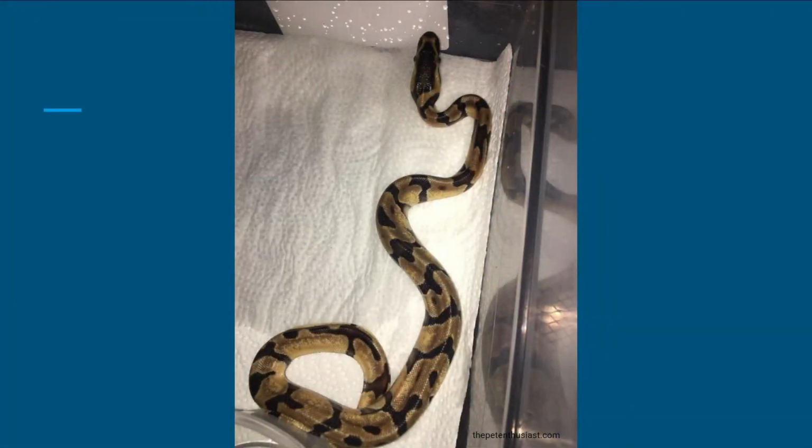So here's a ball python. We have a few other ball pythons we're going to pull out during the demonstration hour, so we can compare and contrast their body condition with this one. But as you can see, this top line is pretty much a ridge right here, and especially right here in the photo, you can see that shadowing. That's a pretty emaciated snake, so that's definitely a snake I'm pretty worried about.